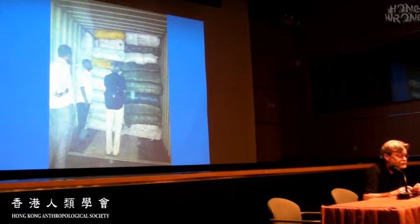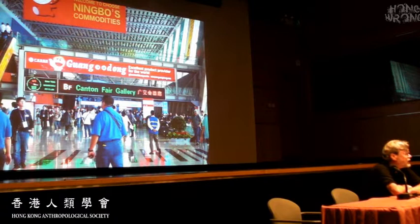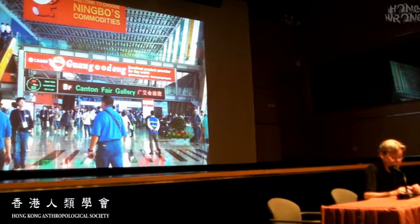And the last photograph I've got here, this is the Canton Trade Fair, a totally different world from the rather grittier world of containers and logistics agents, but this is where a lot of these goods that are shipped get sold.